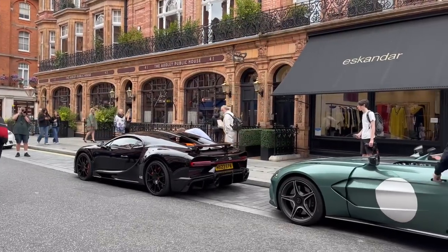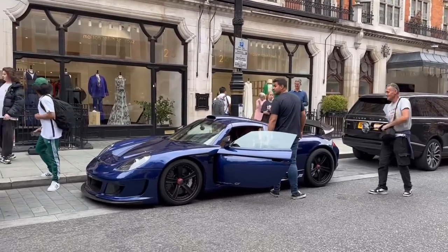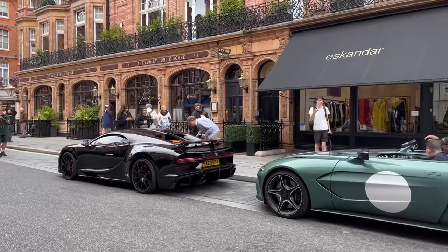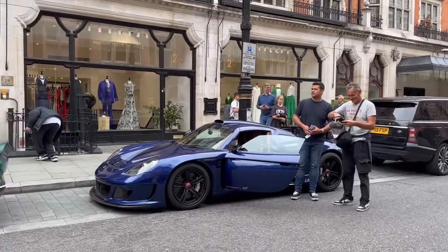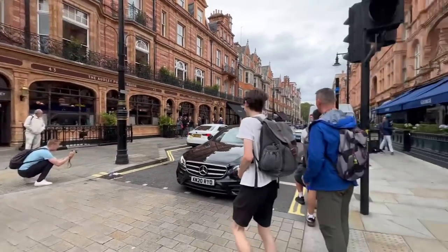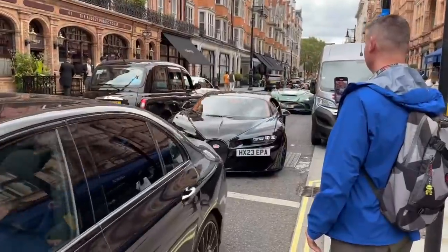So the cars are going to be heading out by the looks of it. They're just parked up just for photos and whatnot. And I think Shmi's also doing a video, but yeah, we'll see them leave in a second. We've got all the spotters here waiting, as you can expect. Here they come then.